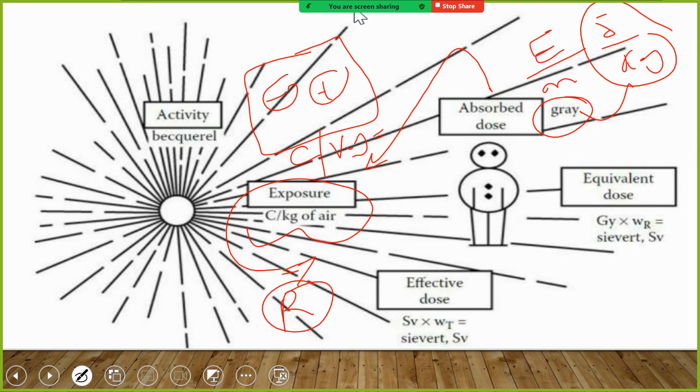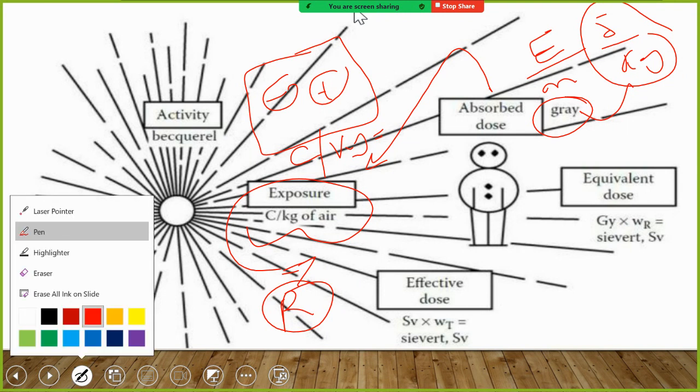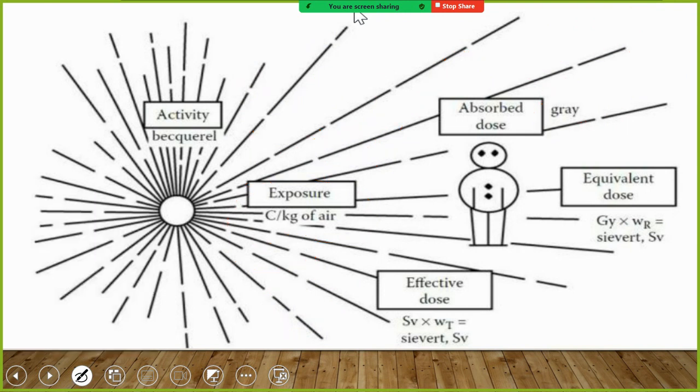Now we can calculate the dose which your body received. But the question is, we have different types of radiation, and not all types of radiation have the same effects. Alpha particles have high ionization power, so they deposit all their energy in a very short distance. So they have a greater effect than X-rays, gamma rays or beta particles. We have to consider that in our calculation if we want to calculate exactly the dose received by patients or by our workers.